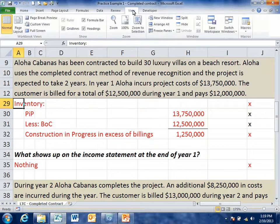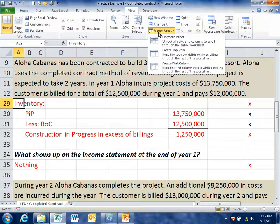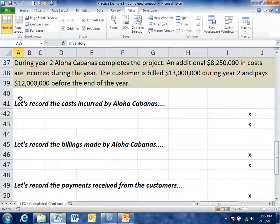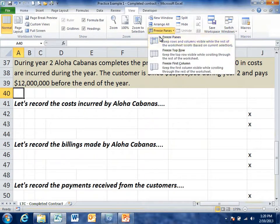Now let's take a look. This is a 2-year project. Now let's take a look at year 2 so that we can take a look at those closing entries. Okay, so in year 2, Aloha Cabanas completes the project. An additional $8.25 million in costs were incurred during the year. The customer was billed $13 million during the year, and they paid $12. So they haven't paid us for everything, which typically isn't normal, but we'll run with it for this example. Again, this is the final year of the project, so we're finally going to be able to recognize our revenues and expenses.